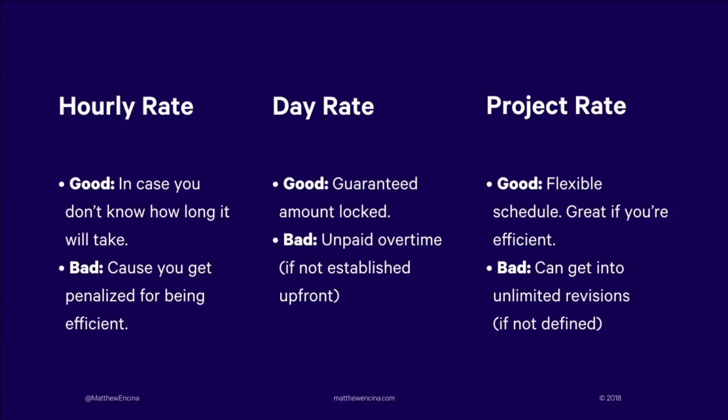Lastly, the last way that you can charge on this list is by project. This is fantastic because this is a fixed rate, just like my logo design projects back in the day where I was charging $5,000 for a logo. It's great because it allows you to be very flexible. Maybe it only takes me an hour to design the logo and I still collect the total $5,000. But this is great for the client because they know that there's a fixed fee based off of deliverables and a certain amount of rounds of revisions. Where this is bad, if you're not careful, you can get into unlimited revision cycles.